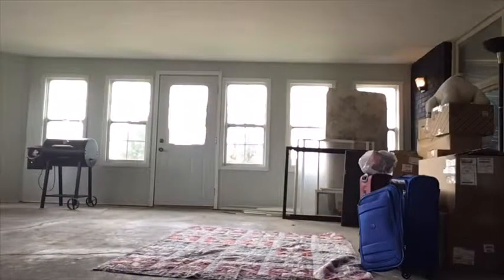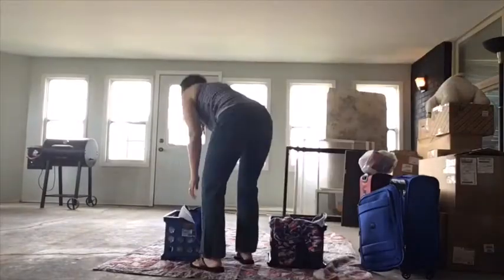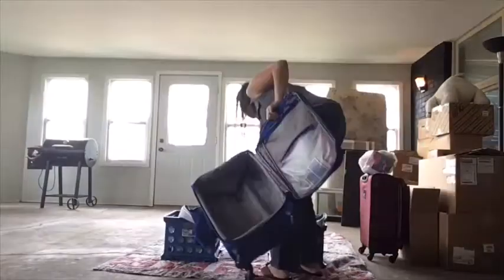So we have a room that we don't really use, and I will set a blanket down, and we will put the luggage out, and I will bring in the laundry baskets for the kids. And I will do this also the same for myself. So you will see me bring in my luggage and do the same.